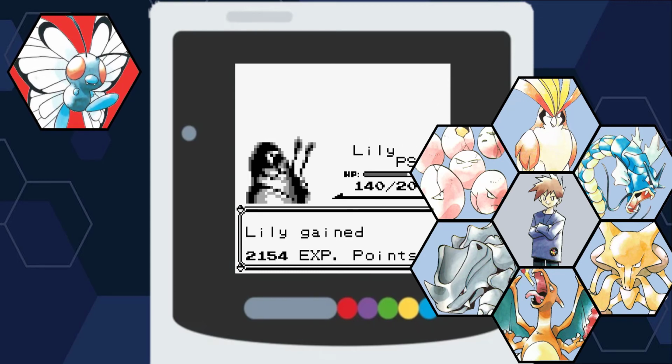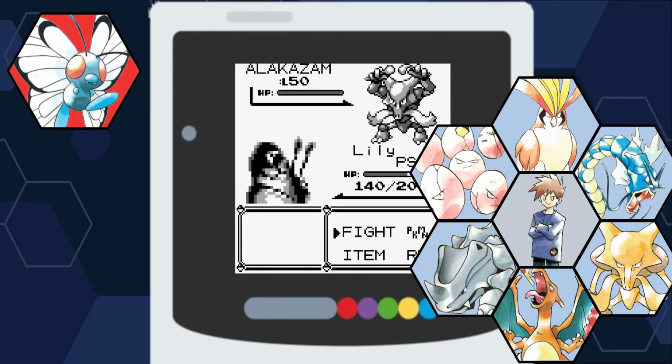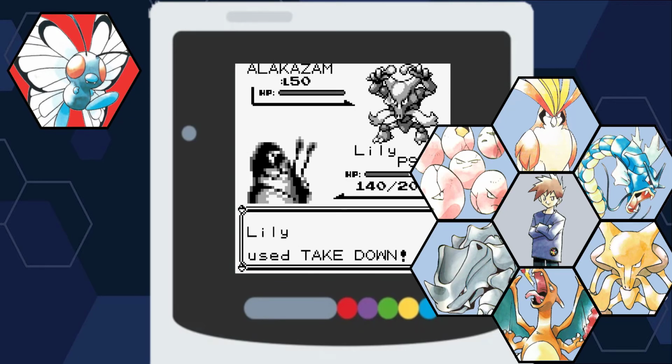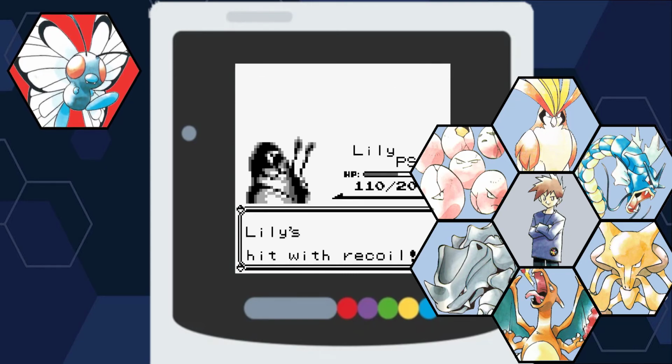With its spoons sharpened, Alakazam comes out but fails to predict that the child-sized monster Butterfree would ram into its fragile body, similar to what happened to Sabrina's Alakazam, and take out the Psychic Wonder.